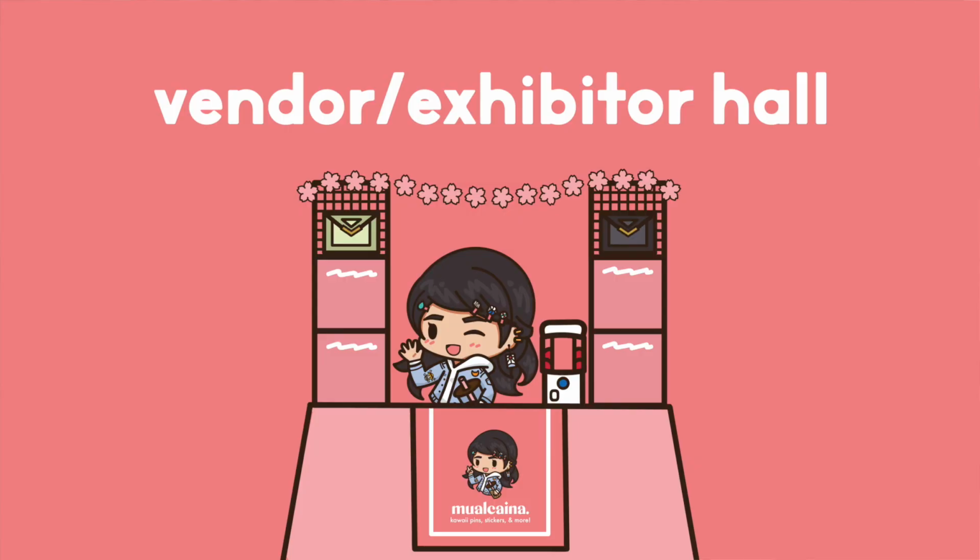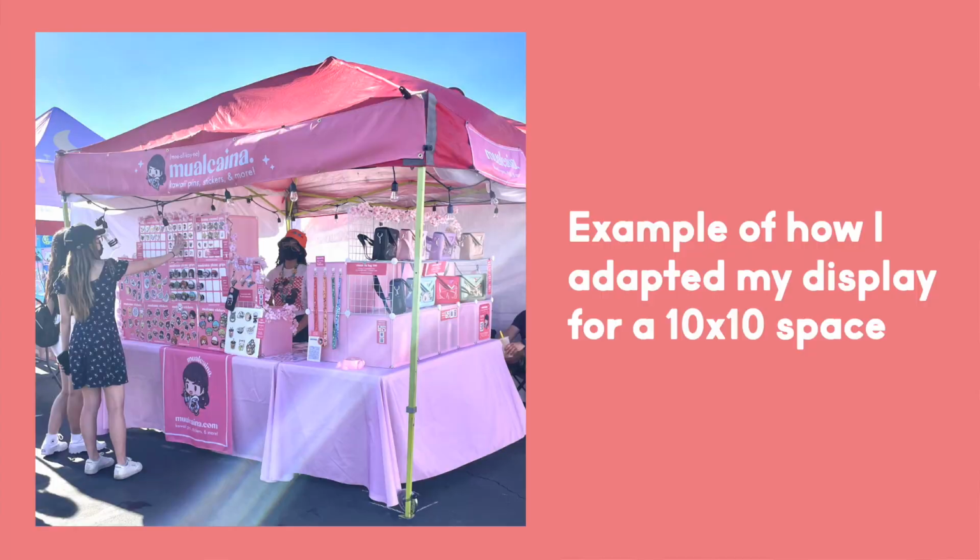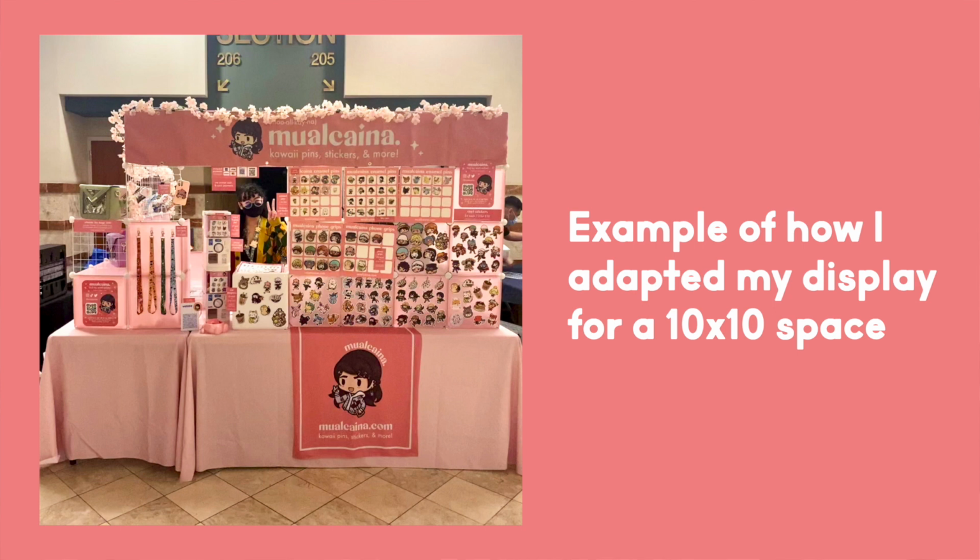So vendor or exhibitor hall. From here on out, I'm just going to use vendor and exhibitor hall interchangeably. The vendor hall is typically larger than Artist Alley. Typically, they'll give you a 10 by 10 space, or you have the option to purchase more space, such as multiple booths to create a 10 by 20 space and so on. Some bigger artists and vendors tend to do this.